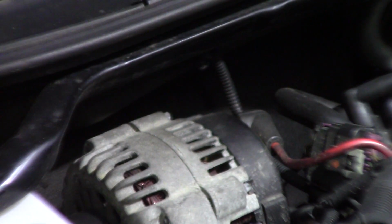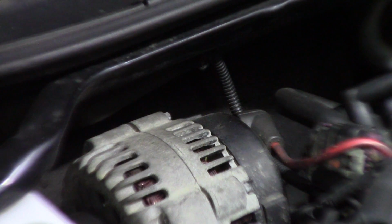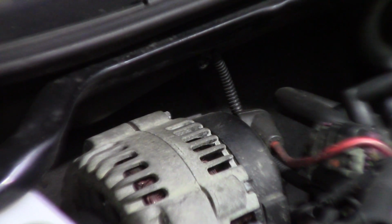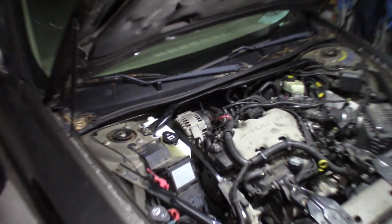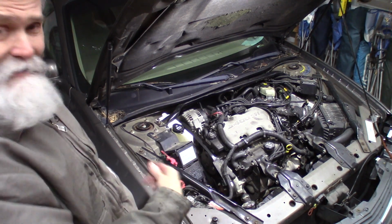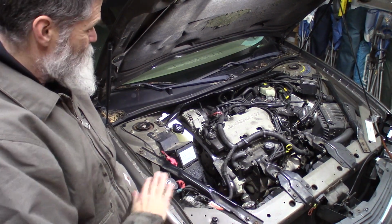So I think what I want to do next is a clear flood crank, hold the gas pedal down while I crank it just to listen to see what it sounds like. Just an easy way to check to see if you have one particular cylinder that's got bad compression or something. Holding the pedal to the floor in this car while you crank, it won't feed fuel, won't start, but it'll let you listen to the cylinders, and they all sound pretty much the same. I don't hear anything there. I'm not really worried about compression at this point.